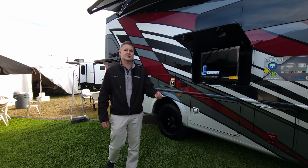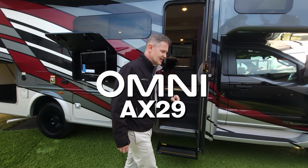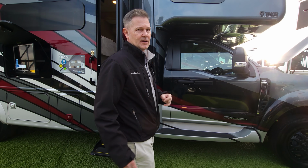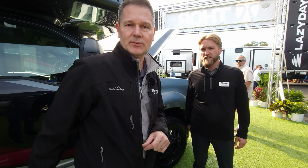Steve from Thor Motor Coach. There's a new Super C in town. It's right here. This is the Omni AX29. It's a 4x4. It is ready to rumble. And James Newjar, our factory rep, how we doing? Who is ready to rumble to show us around.